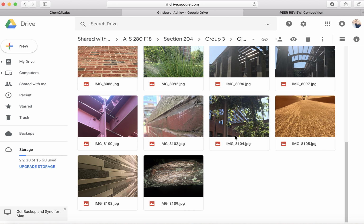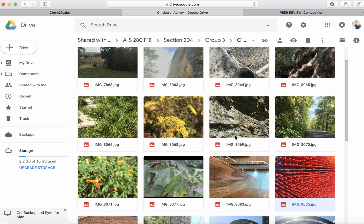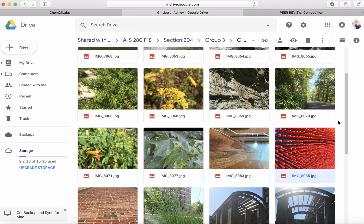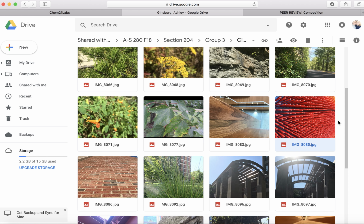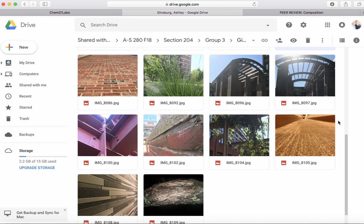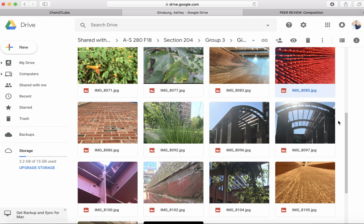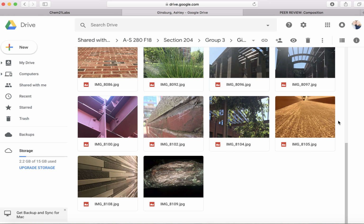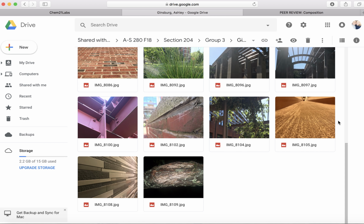But I think she did a good job and like understands what composition is and how to take composition photos. So for her to improve, I would just say take more photos, not just 20. I mean, I don't know how many you took. Maybe you just selected like your best ones. But I don't know. I would just take more photos.